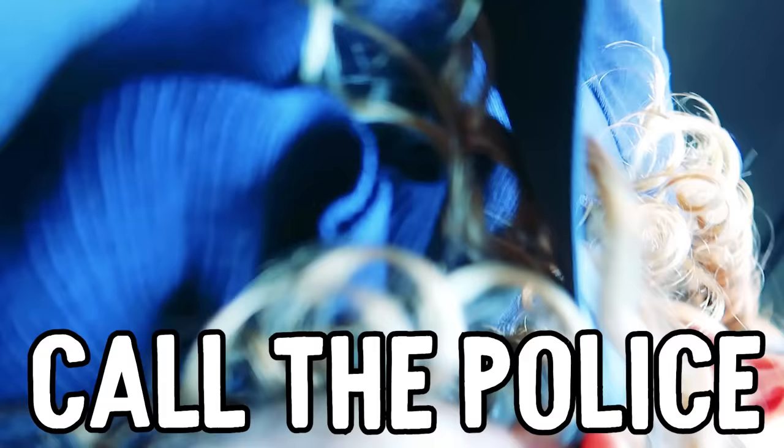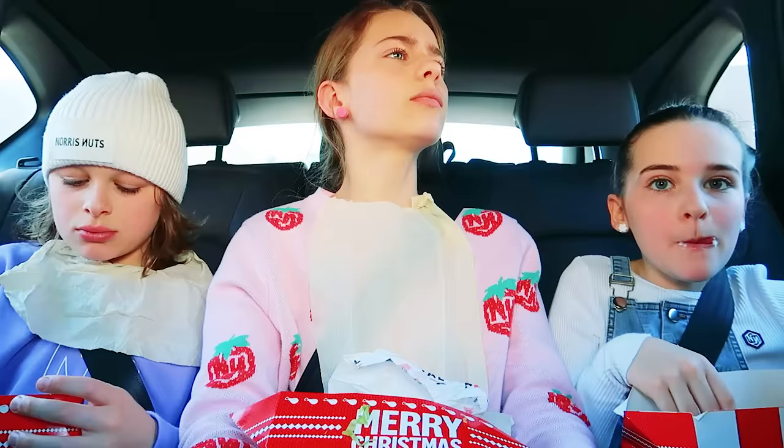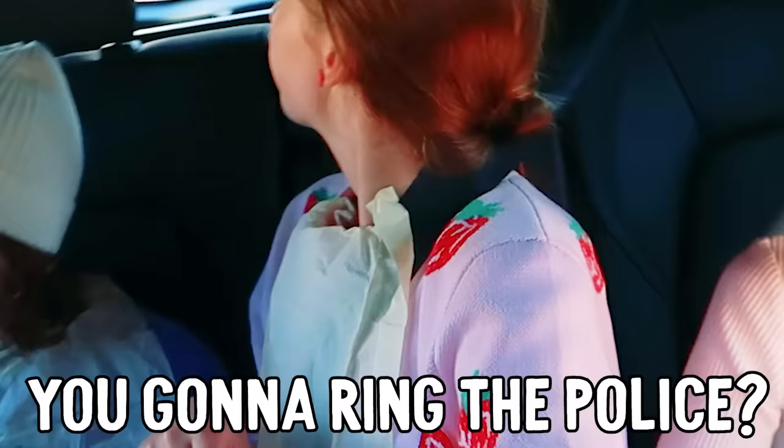Do you reckon we should call the police? Yeah. Let's get out of here, something bad. Let's take a photo of his number plate. Oh my god, look, it looked like it got crashed on this side just before. Can you see that? Yeah, it looks sus. You're gonna ring the police? Yeah.